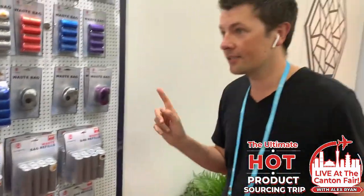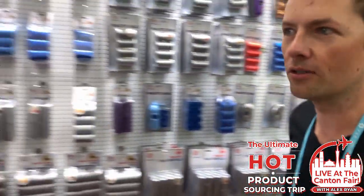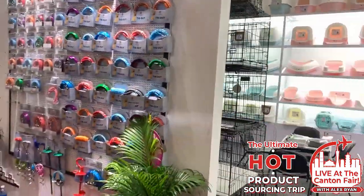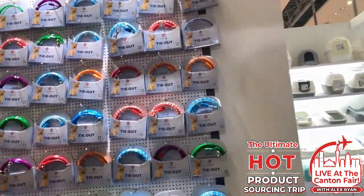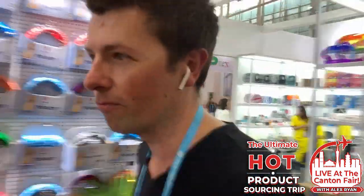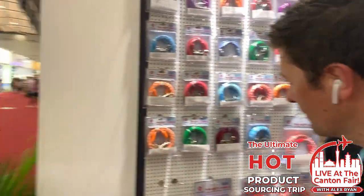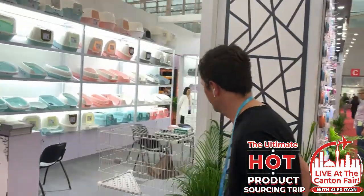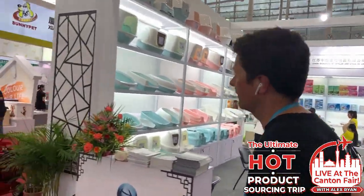Waste bags, these things are quite good. Not these ones though. You want the high-end look. The leather ones, the stuff that actually looks like high-end luxury. The waste bags are always going to be a big market because people don't want to be carrying around a little piece of plastic in their pocket. Tie-out cables are pretty good. Again, simple, basic products. Let's have a look at a few more.